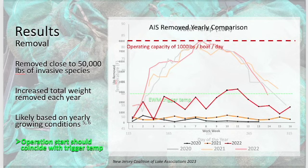And what this tells us is that our operation should start with the milfoil trigger temperature, as it starts to grow at its maximum of 2 to 3 inches a day at about 60 degrees. So we really need to get in when that starts and not wait until the plants are at their densest, which is historically how a lot of hand harvesting operations work. It's much slower to pull these plants when they're 12 feet tall compared to when they're 2 inches.